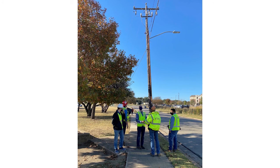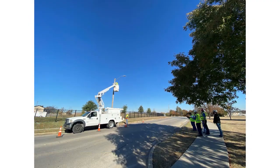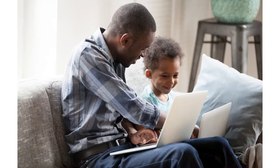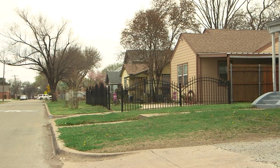Equipment installed on existing utility poles uses radio signals to relay Wi-Fi from community centers and other city buildings into the neighborhood. All five neighborhood improvement areas are now receiving the service, giving residents access to online classes, job applications, and city services. Internet access is now one of several criteria for choosing new improvement areas each year.